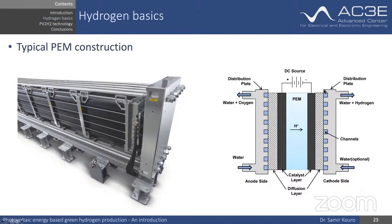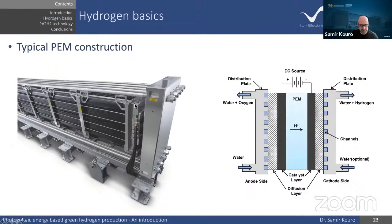Then this sandwich is one part of this, and then you have, of course, many of these cells stacked one after the other to generate a higher voltage. Otherwise, you have really small voltage here. So you connect this in series to get higher voltage levels.